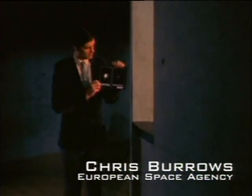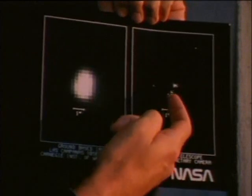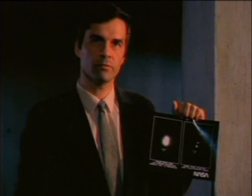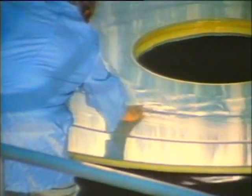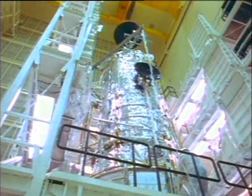Chris Burrows looked at the first pictures and knew something was wrong. So, of course, we were very excited to see what the Hubble would finally produce. And the very first image we got was this. We were very glad to see that this double star had been separated into its two components, but each of the components was surrounded by fuzz, and that fuzz was the first hint that we had a problem with the optics. The primary mirror of Hubble had been incorrectly ground by 1/50th the width of a human hair. This small error was enough to cripple the $2 billion telescope.